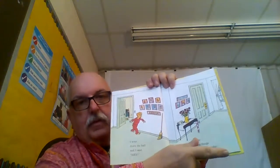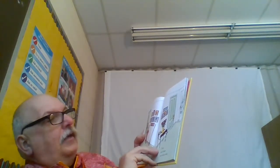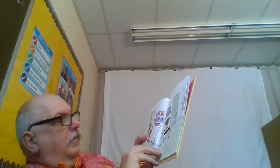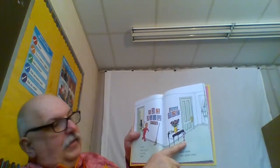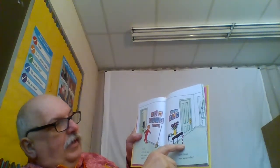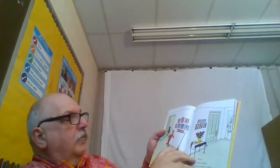I went down the hall and I said, "Hey, three more things were wacky today." What could we find? What wacky things can we find? Well, let's see, one, we have a candy cane here for a table leg. And this door has two doorknobs. And I'm thinking the broom, because you usually don't see a broom in the hallway. What do you think?